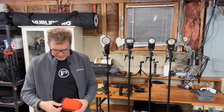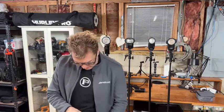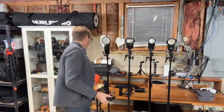Now again, this is a big brain dump, so stick with me if you can. What I love about the PocketWizard Plus 4 is there's nothing in this frequency range. They're going to work always. It's very rare that PocketWizards are affected by radio frequency interference.